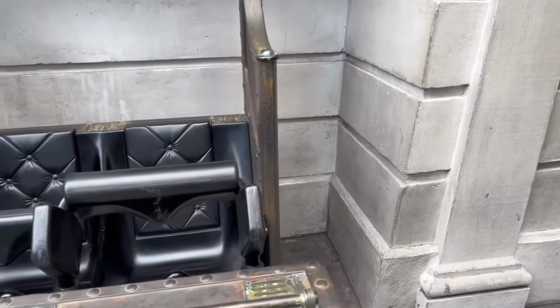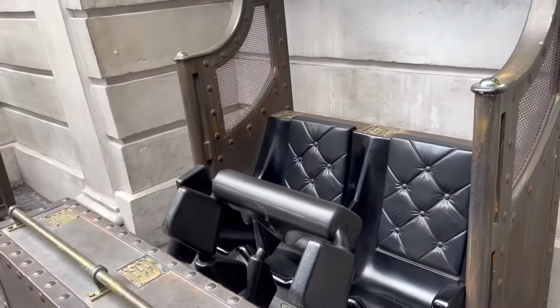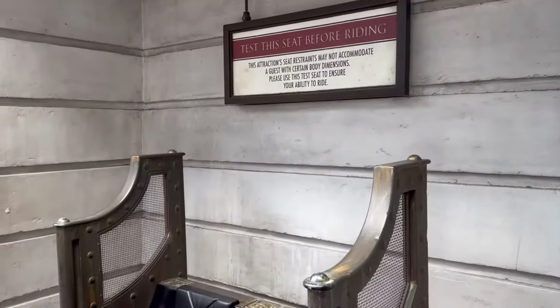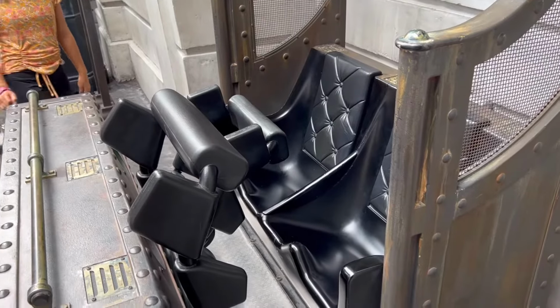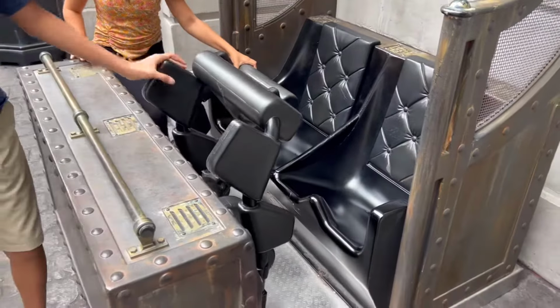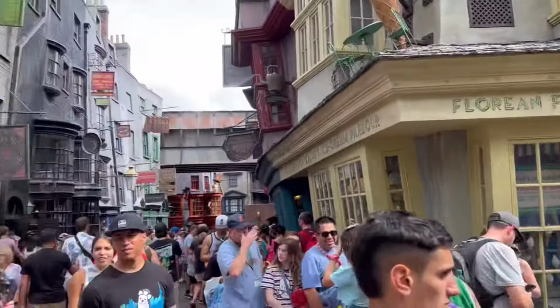Escape from Gringotts does have a test seat out here, but again, this is looking very similar to The Mummy Returns, or Revenge of the Mummy. He can't even squeeze into the test seat, so I think that's a fail. There you go. The rest of the park was busy.